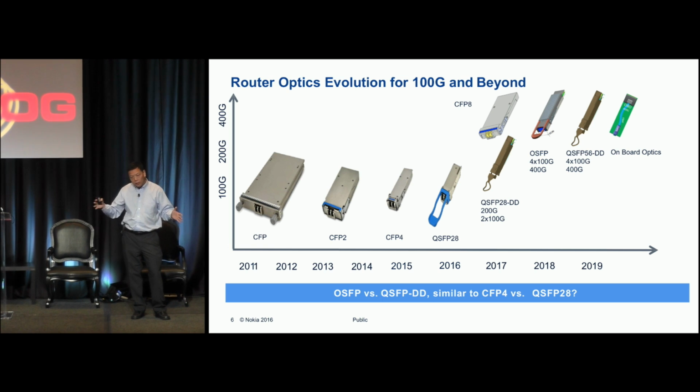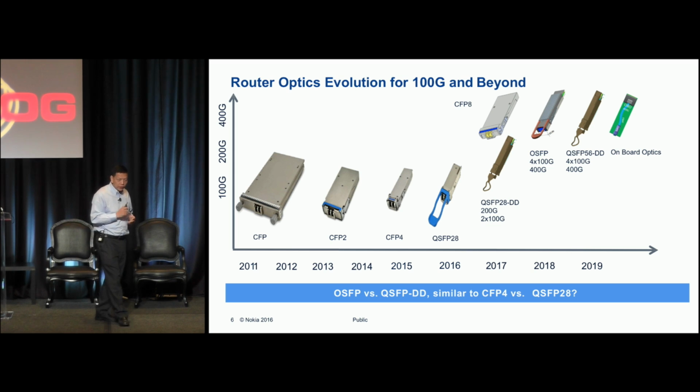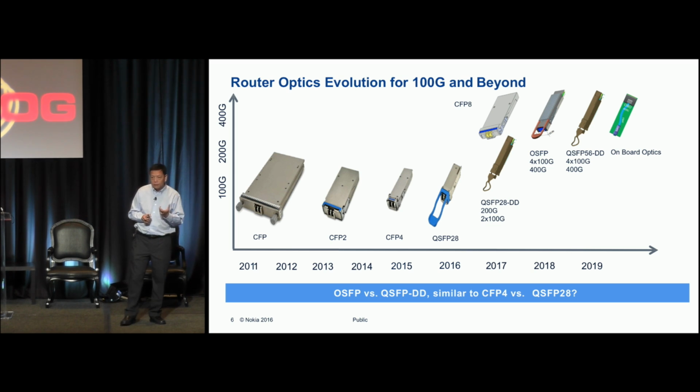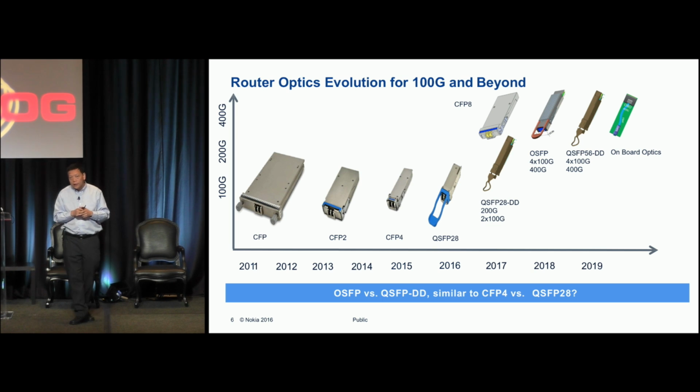Every 2 years we also move along and come out with a newer one, reducing the size, maybe to half the size, right? From CFP to CFP2, CFP4. It's kind of interesting. A couple of years ago, 2-3 years ago, there was a pretty big argument in the industry. So we move from CFP2. What's the next one? Should we bet on the CFP4? Should we bet on the QSFP-28?